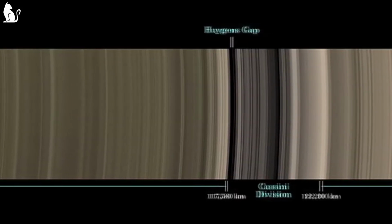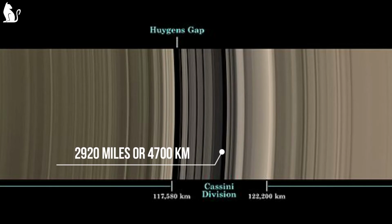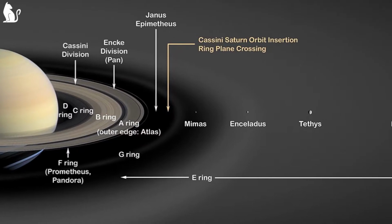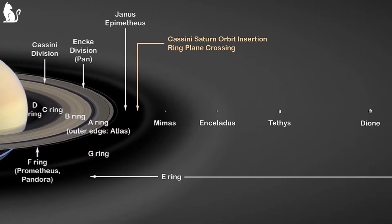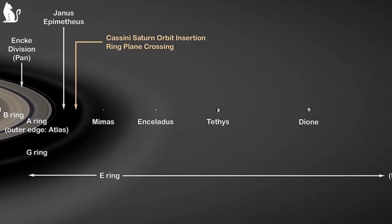The Cassini division, which separates rings A and B, measures 2,920 miles, 4,700 kilometers, in breadth. A, B, and C are the 3 major rings. More recently discovered rings include D, E, F and G.